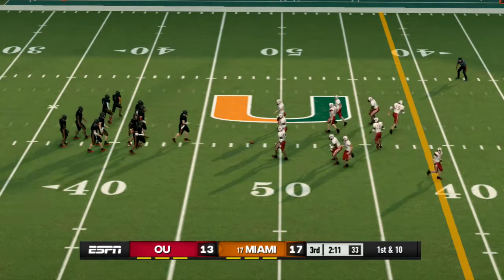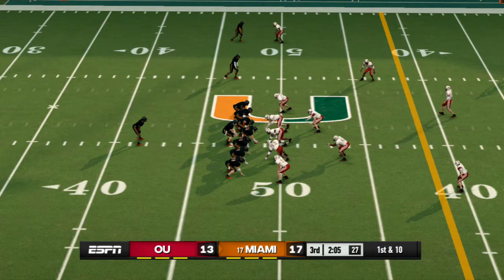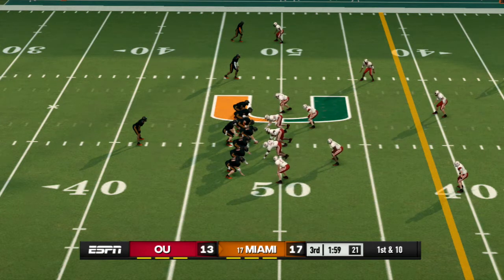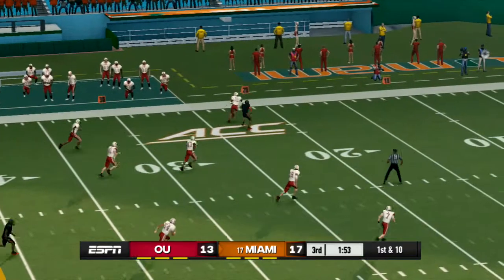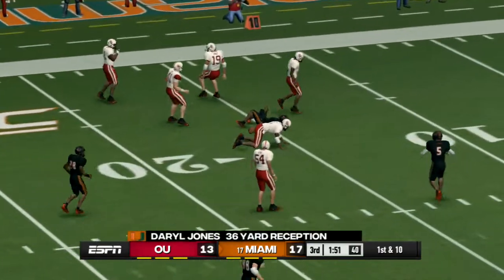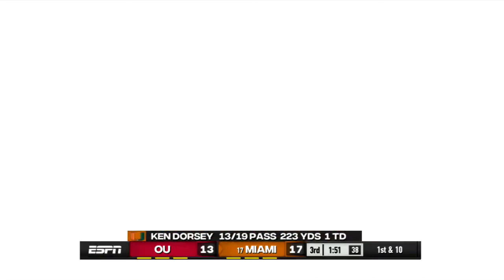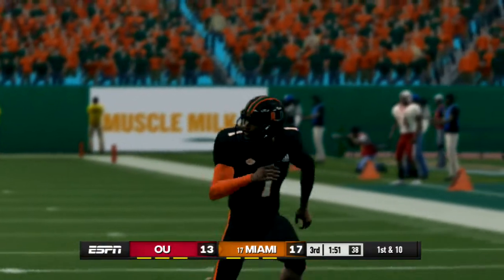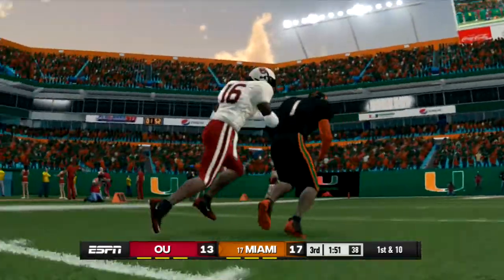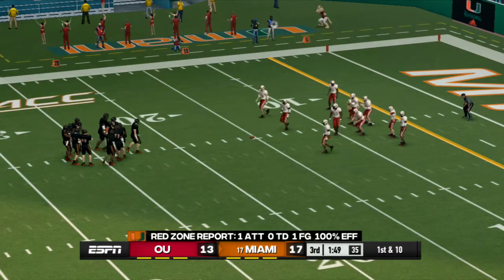From their own 48-yard line, first down. Throwing left. And he got it. He's tackled at the 15. So after the big pass play, we've got a first down.